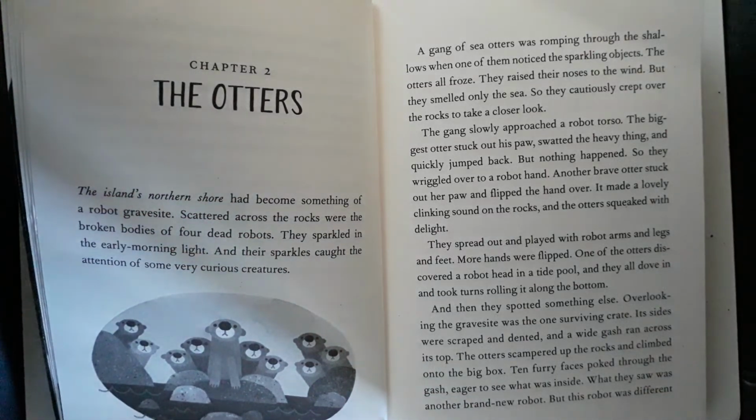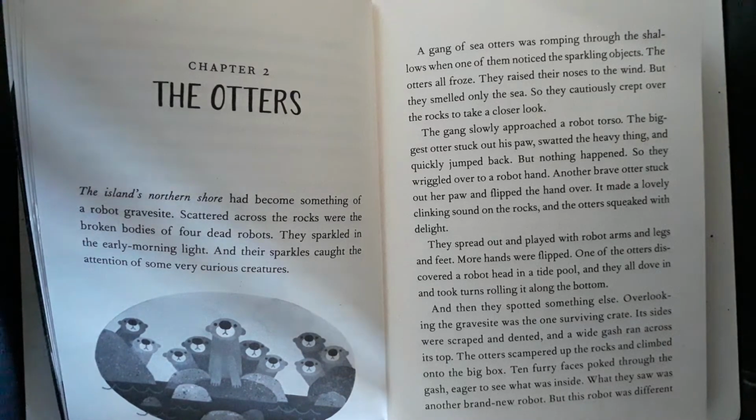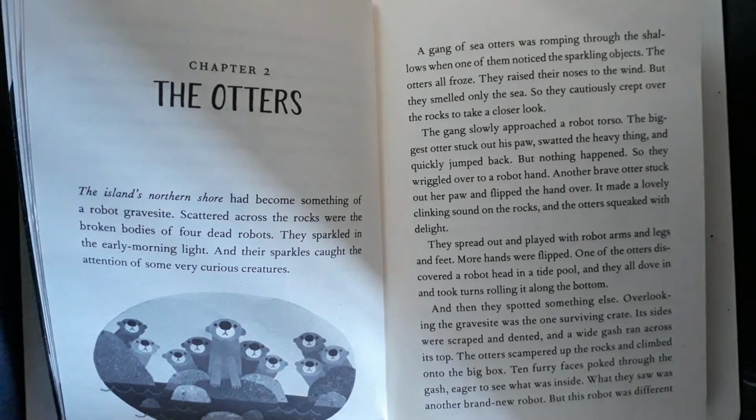Hello, you four. This is our new Power of Reading book. I'm going to read chapters 2, 3, and 4. And I want you to think as well about what the title of the story might be. Okay? Chapter 2, The Otters.